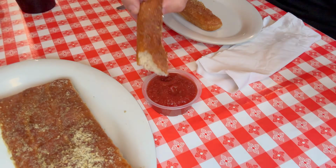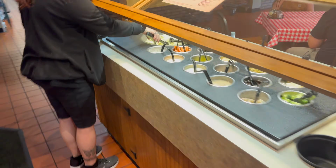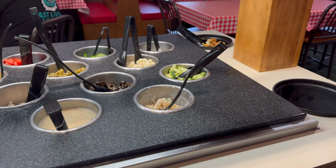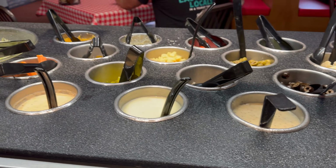Breadstick. Cheers. I always think the breadsticks are the best part of the Pizza Hut experience. But we also got our salad bar, so we gotta get this on here. Look at that delicious goodness. Get a little bit of everything in here, including broccoli, full carrot sticks.